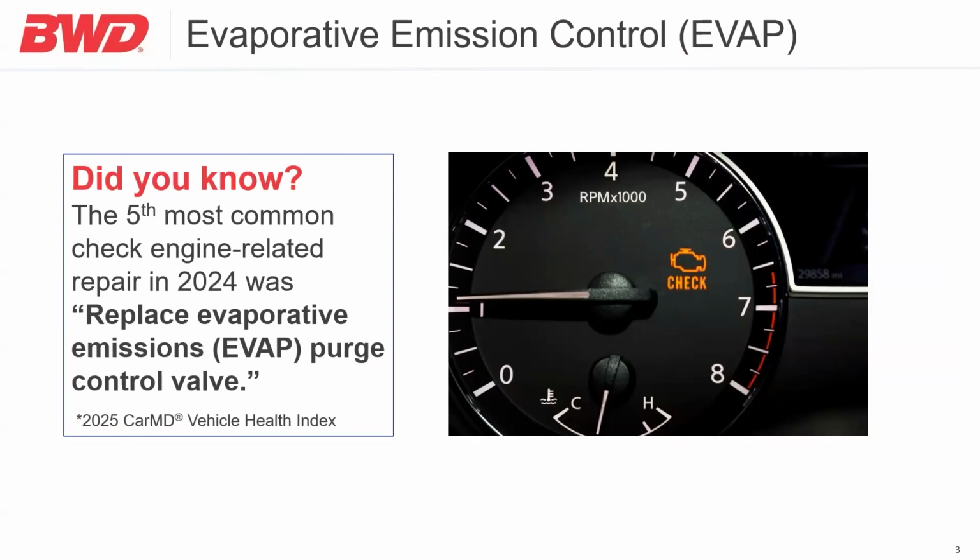That's pretty wild, right? We think about ignition coils being a check engine light problem, fuel injectors, a sensor, something like that. That would be some of the most, you know, priority things that have people coming into the shops. But it turns out the fifth overall thing was around the purge control valve. But here's what we need to understand.